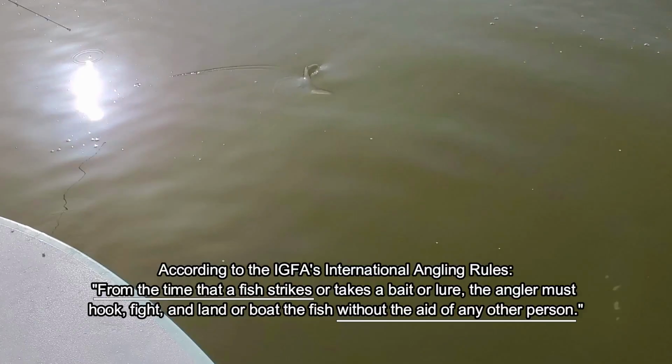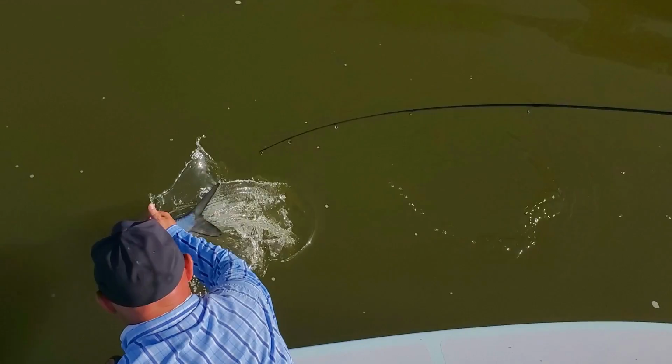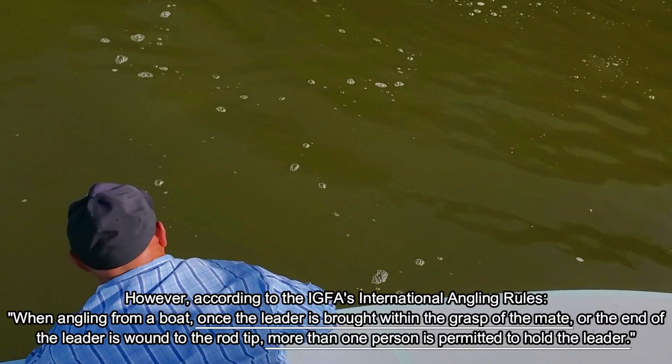Where is he? Oh, that's a nice fish, that's a 15 pound fish. That's a very nice fish, yeah. Oh, look at that beauty. Oh my goodness. I still got some bite. Oh, awesome. Let me touch that leader. I did touch the leader already. Yeah, so that counts as a catch. You're 3 for 3. Come on, Zach.